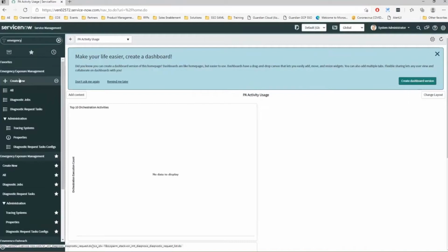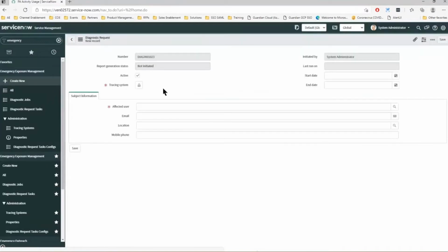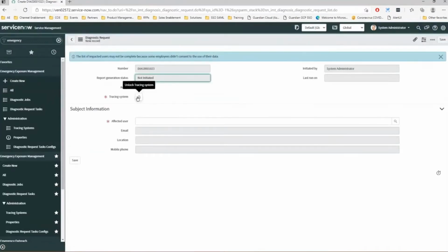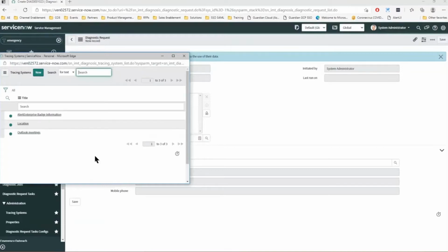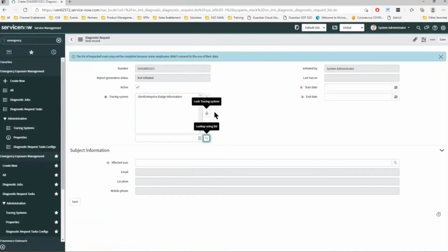So let me show you how customers are utilizing the power of the AlertEnterprise intelligence around contact tracing, but doing it with ServiceNow. I can create a new exposure management event, and I'm given the opportunity to select different tracking or tracing systems. If you have physical access control, badge management systems, or any other systems which provide input about a person's activity, movements, and location within a facility, we can pull that data in, absorb it, and perform some function on it. So I'll select the AlertEnterprise badge information system as my tracing source.